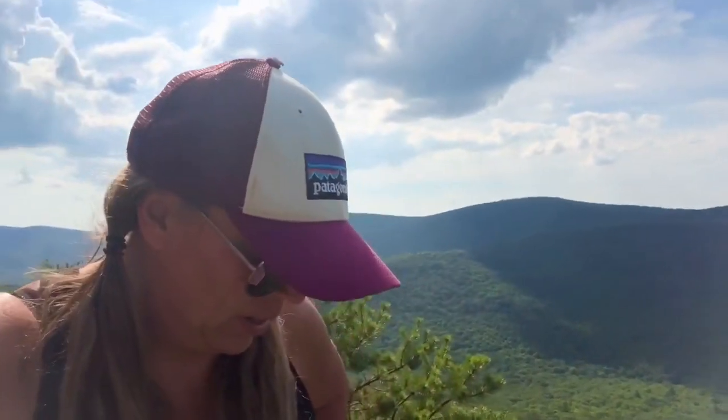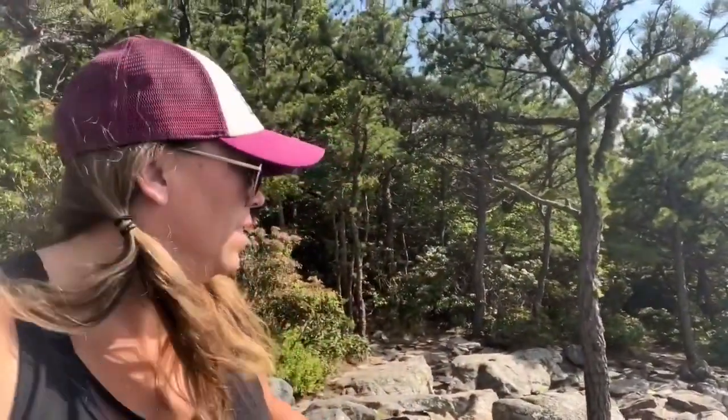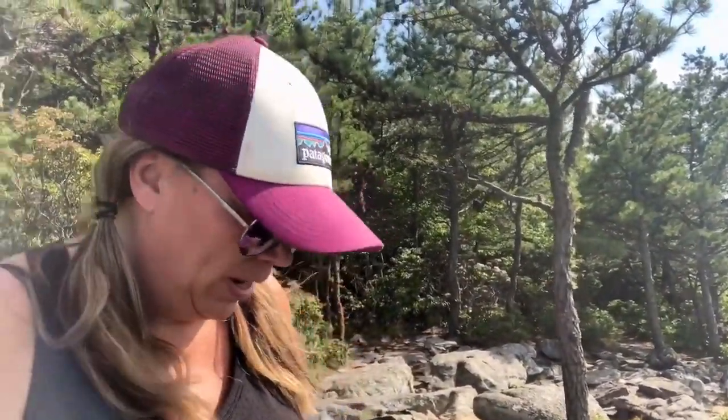But look at how beautiful it is up here. I'm on a small ledge, so I've got to be careful how I'm turning. Whew. But my campsite for the night is literally right there through those pine trees, like 100 yards. The sunset is going to be right over there tonight, so it should be super beautiful. Can't wait to show it to you.